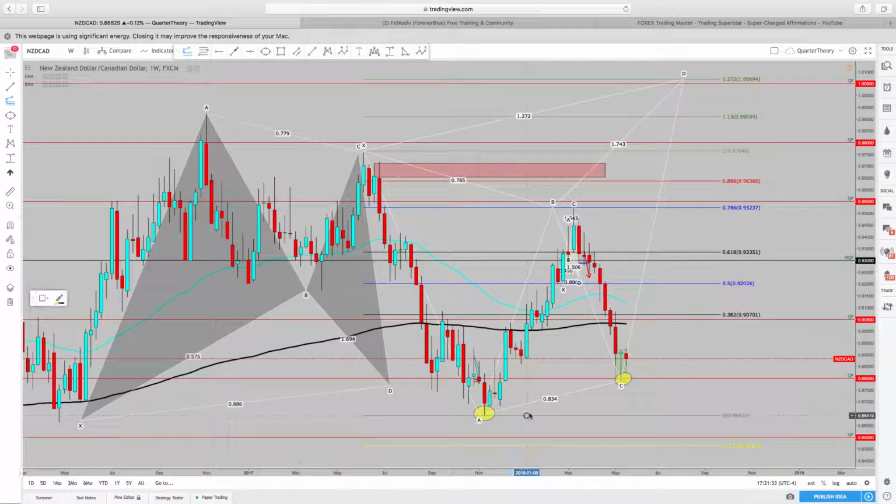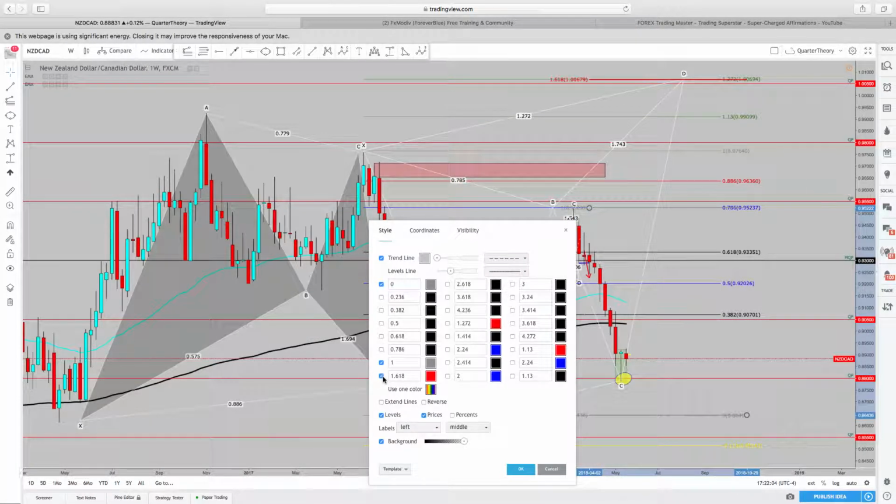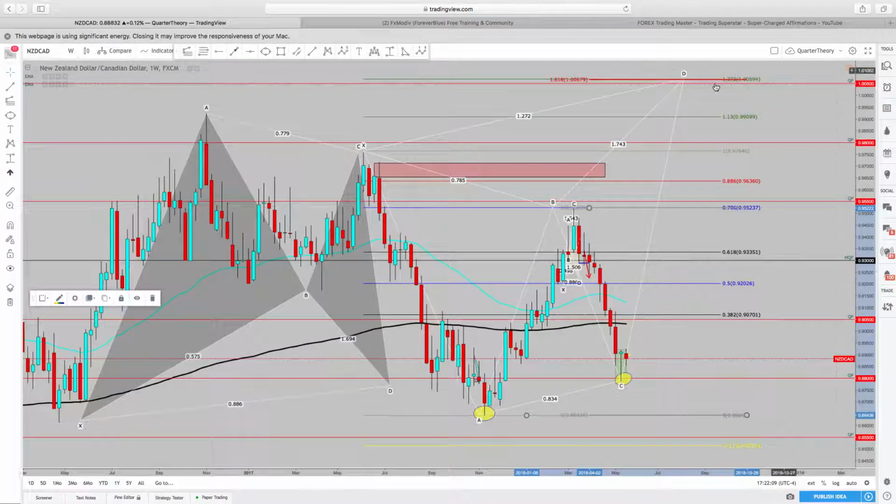We were looking for an A, a B, and an A. Looking for 1618, and let's see what happens here. And as you can see, right above the quarter point, this is the decompletion. This is a Fibonacci cluster. This is a powerful level of resistance.